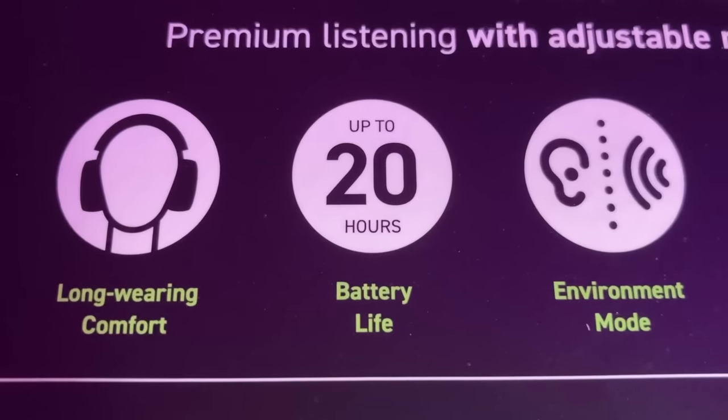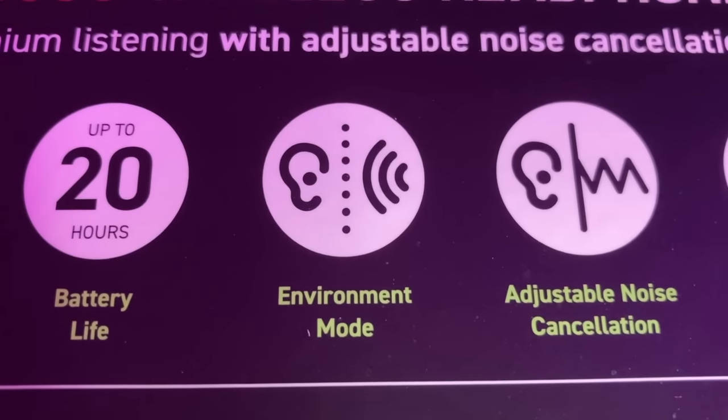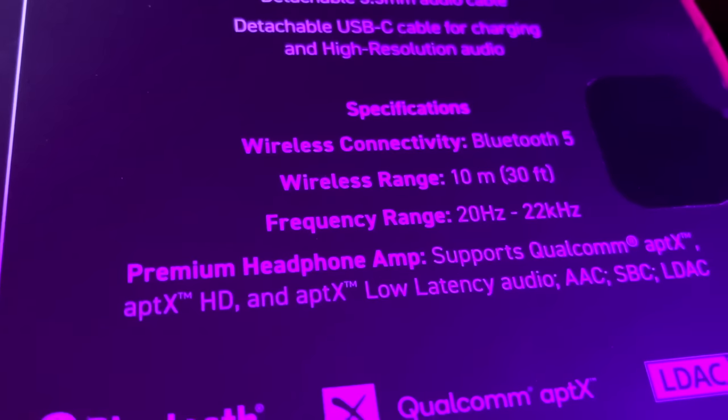Look, it says here on the box: long wearing comfort, up to 20 hours of battery life, environment mode, which I assume to be ambient sound pass-through, adjustable noise cancellation, and it supports Bluetooth 5, as well as a wide array of audio codecs: APTX, APTX HD, APTX low latency, AAC, SBC, and LDAC. So, no shortage here as far as the number of high resolution capable audio codecs is concerned.